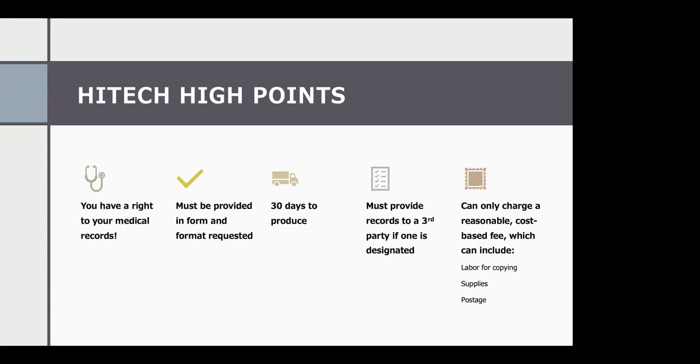The other really important part about HITECH is that it said that the providers can only charge a reasonable cost-based fee, which can only include three things: labor for copying, which we're going to talk about, supplies, and postage. The supplies would be the CD or the thumb drives or whatever you are requesting the records to be sent on, if you want them to be sent that way. And the postage would be if you're requesting it to be mailed.